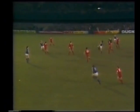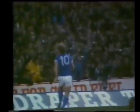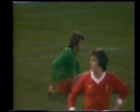Up goes Irwin. And Walk. Forward goes Brazil. It's a great header. Brazil here with a chance. Beautifully done by Brazil. Clements well beaten, but the congratulations, of course, from Walk.